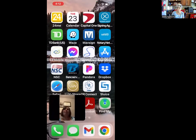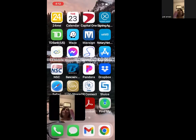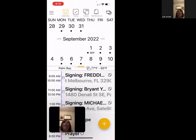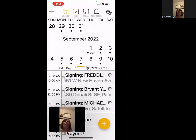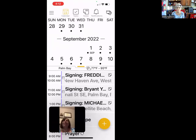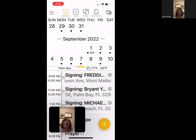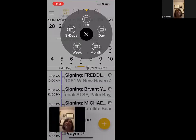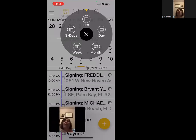This is the app. Right there, it says 2-for-Me. You download it from your site. It works with Android and works with iPhone. You open it, and there are different ways of checking your calendar. When you touch here at the very corner to your right, you get to choose if you want to see it by the month, by the day, or by list. I prefer the list because the list lets you see every single signing you have on that day.